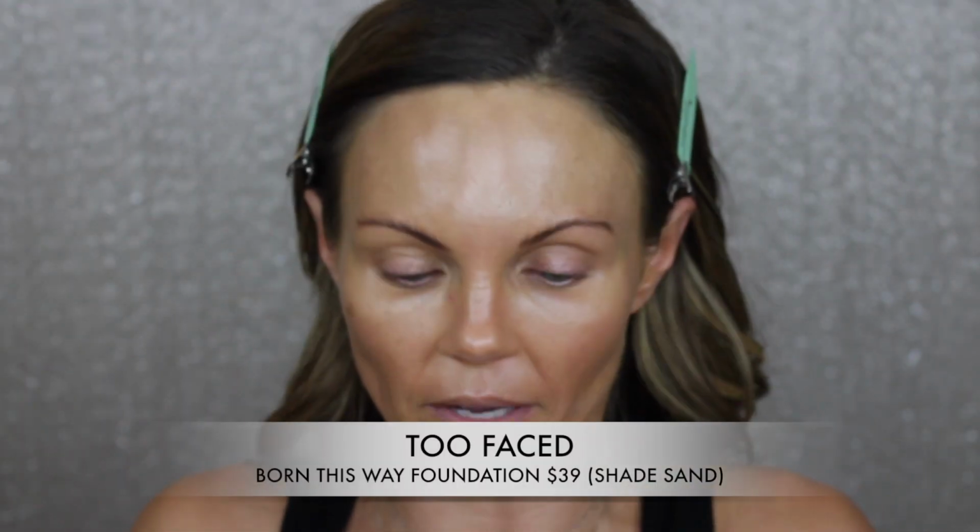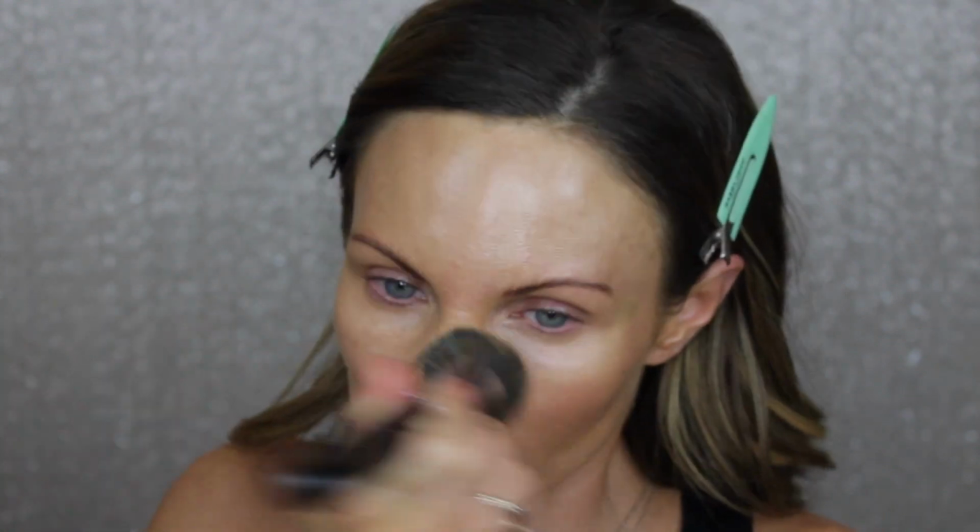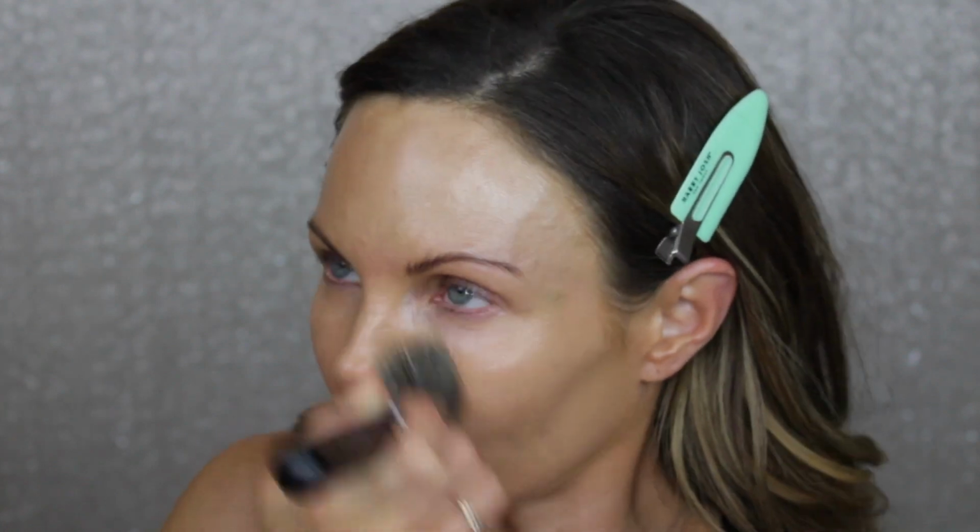I'm going to go ahead and put on the Too Faced Born This Way foundation in the shade Sand. I like this foundation because it's full coverage, but it also gives me a pretty nice luminous finish. And I love the new shade range. Too Faced teamed up with Jackie Aina and really brought out some good shades. And I really like this foundation. It's definitely an OG favorite.